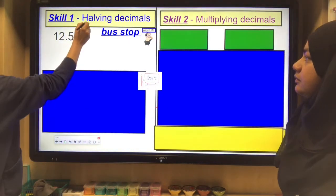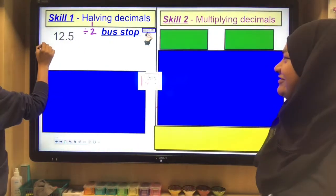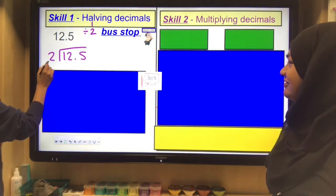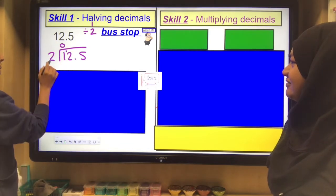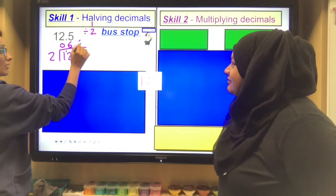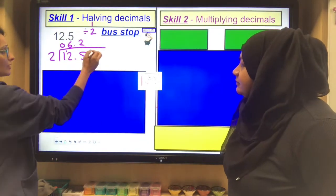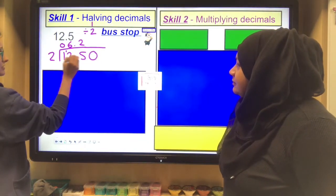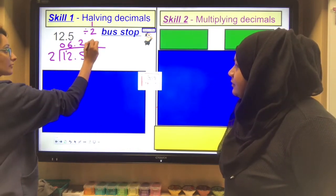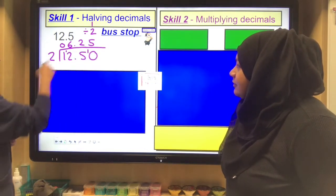When you're halving decimals, Miss Mia, what are you always dividing by? We're dividing by 2. So it would be 12.5 divided by 2. 2's into 1 goes 0, carry the 1. 2's into 12 goes 6. Remember that decimal point. 2's into 5 goes twice, but there's a remainder. You can't have a remainder because your answer has to be a decimal, so don't forget, you put the 0 there. So 2's into 5 goes twice, and you're carrying 1 over. Then 2's into 10 goes 5, and there's no remainder. So half of 12.5 is 6.25.